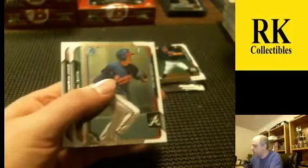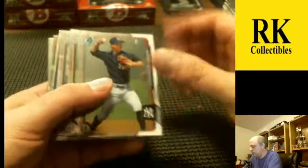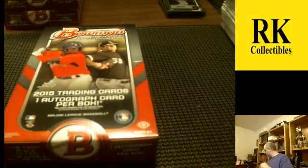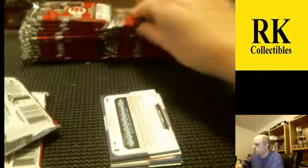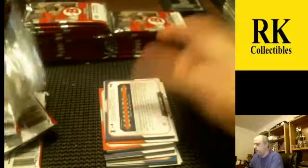Tyrone Taylor insert. Mike Foltynewicz, Silver Ice. Hobby definitely takes longer to go through, doesn't it? Yes, it does. I can see why a lot of people never break hobby, because it does take longer. Oh, I already went through these. Okay, next box. Alvarez was about it for that box. We have 15 boxes left, 7 hobby and 8 jumbo. I think Tier 1 will be fun next week. I really hope Topps does a good job with that.